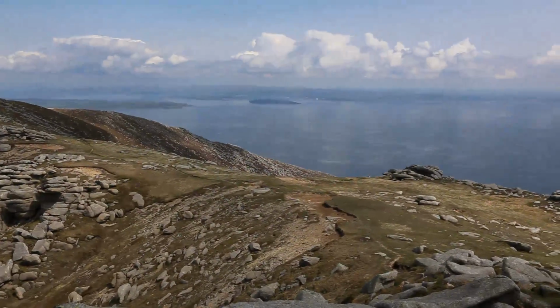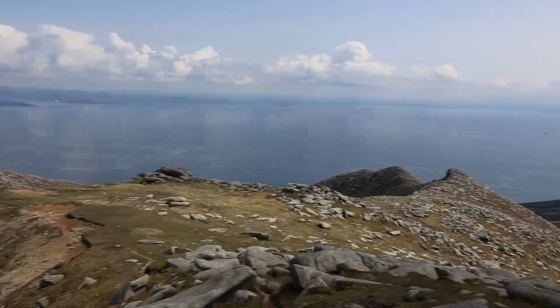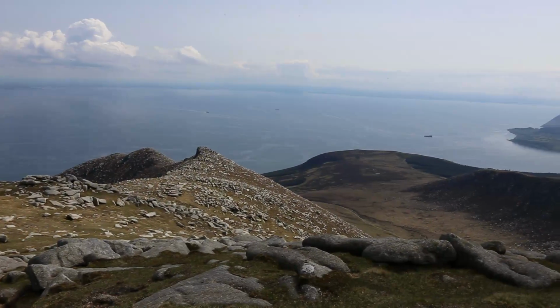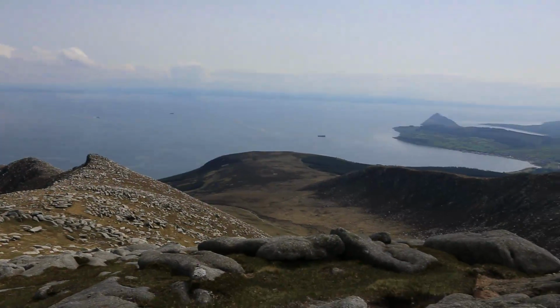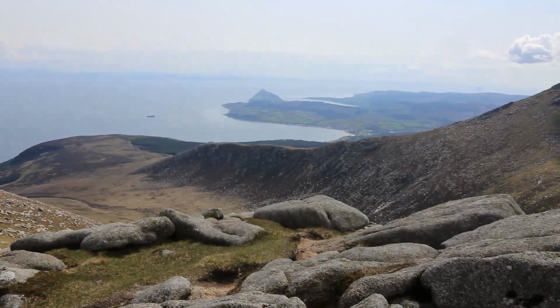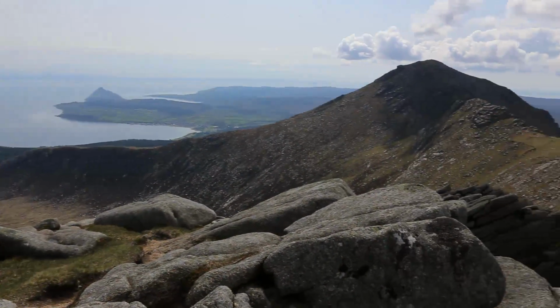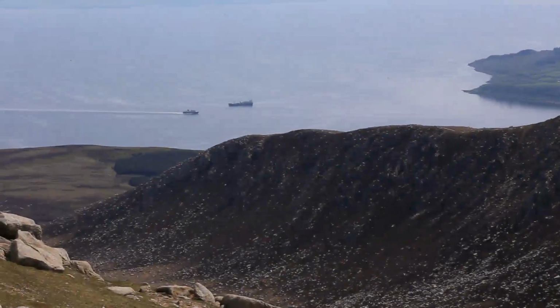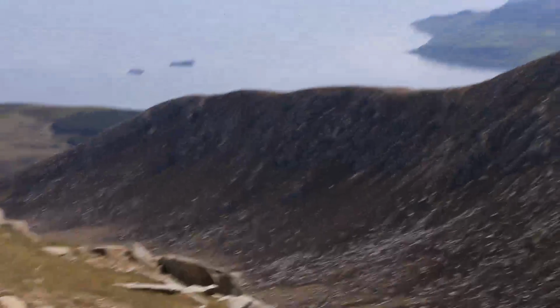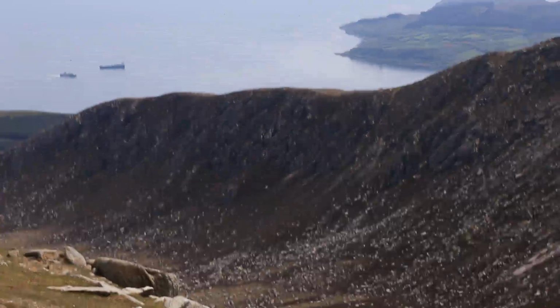You can see over to Hunterston there. Niles on the way back, and it's windier. And Brodick, whole island. And go Caledonian Niles back again. I hear voices. Can't see anyone.